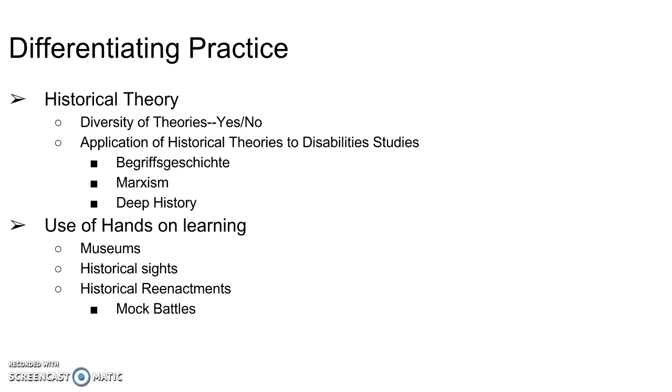Then there's the use of hands-on learning, practice in the classroom. And so one issue is, how do you do hands-on learning? Because, of course, if we had time machines, this would be easy. But regrettably, we do not. And so the question is, how do you make a hands-on, kinesthetic sort of history? It's not like a science classroom. That's one thing that I found rather difficult.